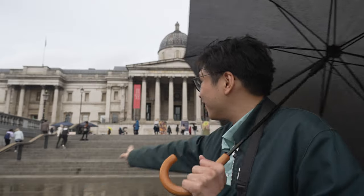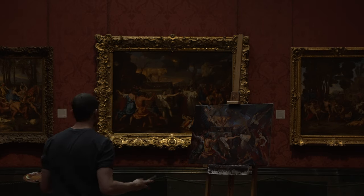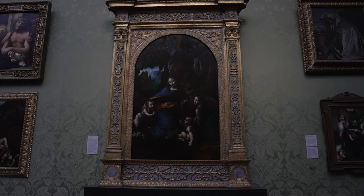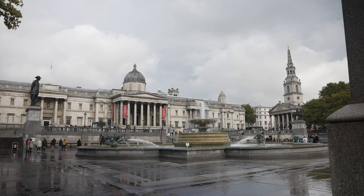And behind me, right here, that is the National Gallery, which is a museum that showcases many historical art pieces, masterpieces by artists such as Leonardo, Michelangelo, Raphael, and even Van Gogh's sunflowers. I'm sorry, those are the only four artists that I know. Anyway, I know it's not the best day to showcase Trafalgar because it's raining. You can tell with my umbrella and probably a little bit of raindrops on the lens.